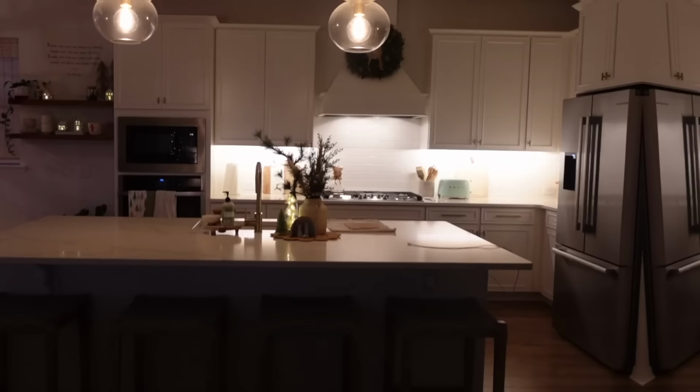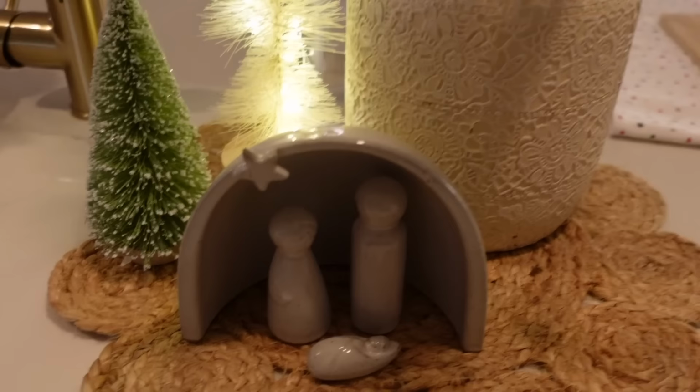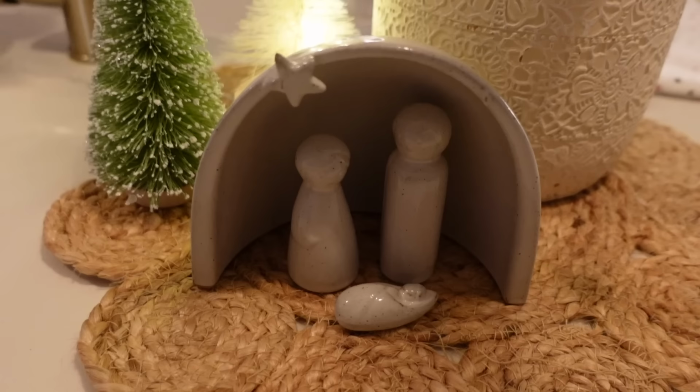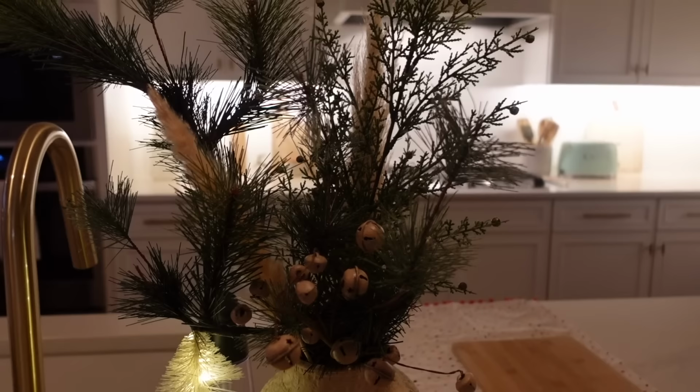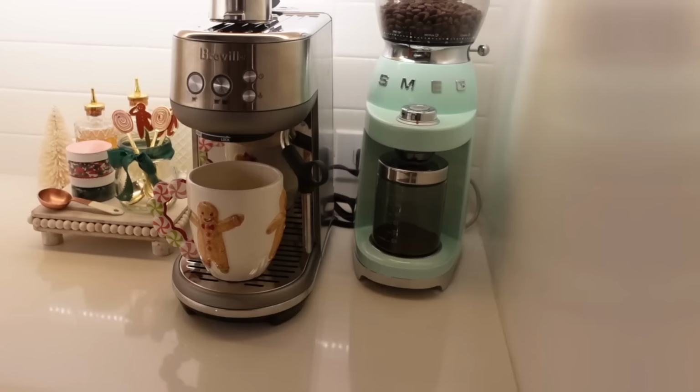And then in the kitchen, we kept the island fairly simple. We have our stone ceramic nativity scene. I just absolutely love this. How sweet is that? And just a beautiful reminder every day when you walk into the kitchen. And a couple bottle brush trees, our floral picks with the pine and the jingle bells, and then our wreath above the stovetop. The coffee bar is one of my ultimate favorite sections.